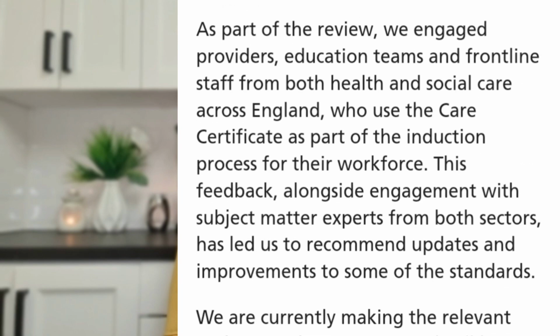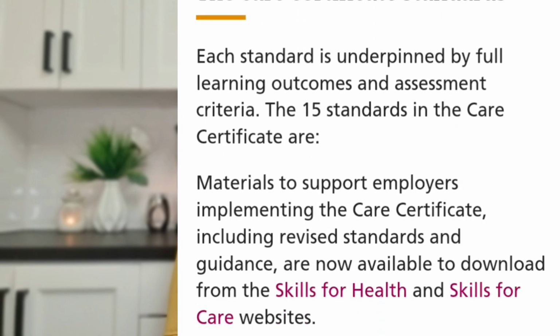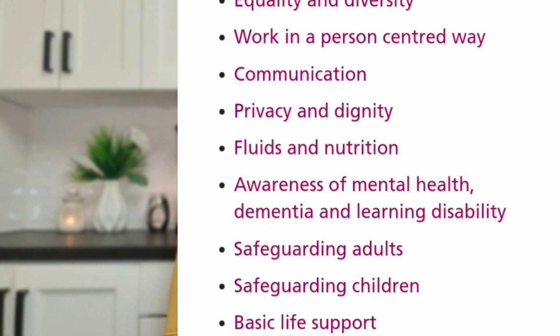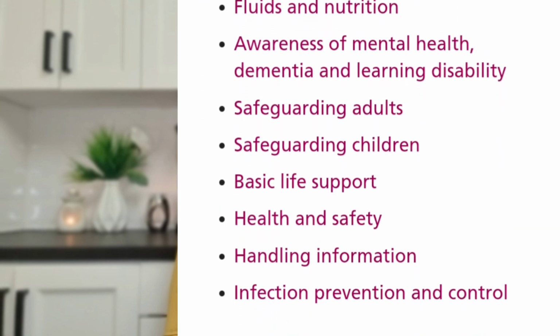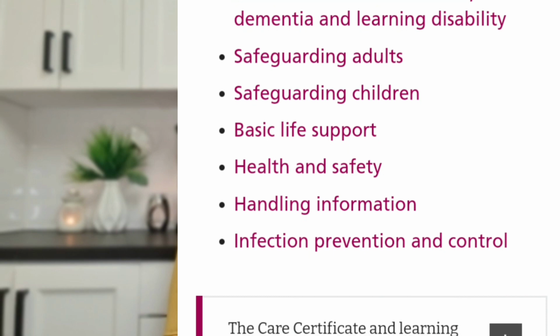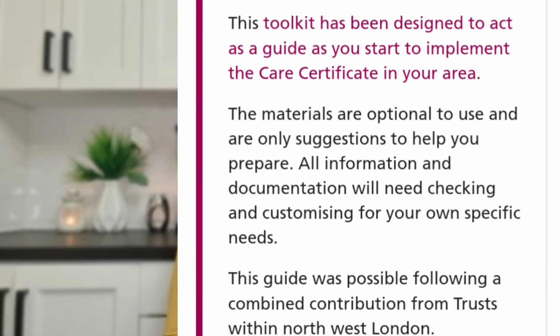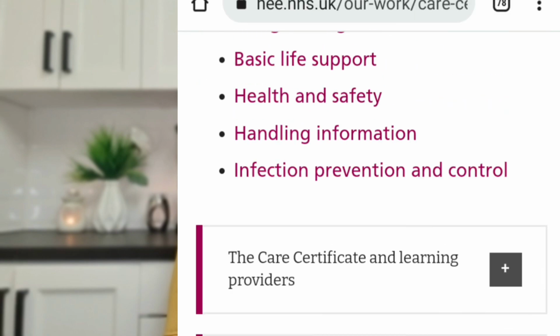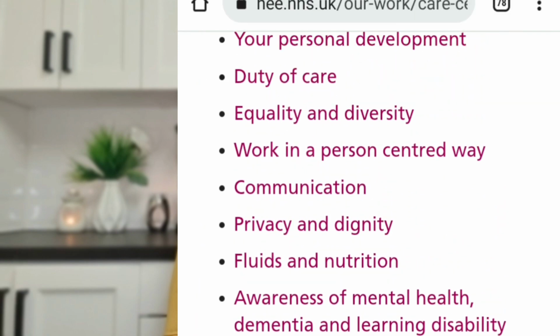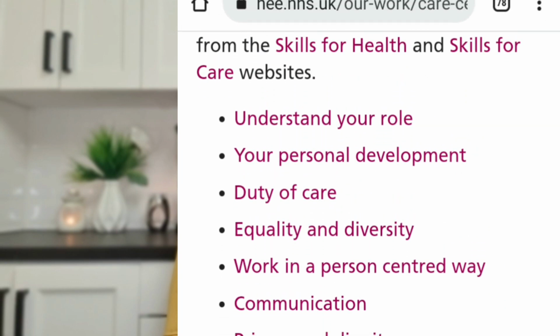It also entails having a good understanding of safeguarding, okay? It also entails understanding communication, privacy and dignity, awareness of mental health, dementia and learning disability, safeguarding adults, safeguarding children, basic life support in case of emergencies and first aid care, health and safety, handling information, infection prevention and control. This is what this course entails, and you can find it in various other organizations providing it for you, okay? There are many organizations that give you this whole course in a package. You can get them, and this will put you ahead of the game.